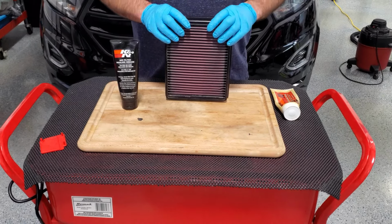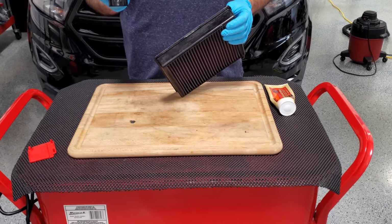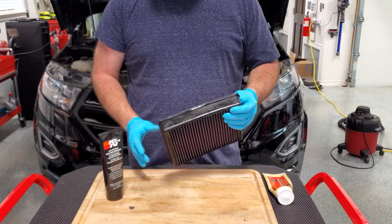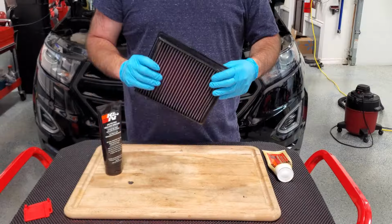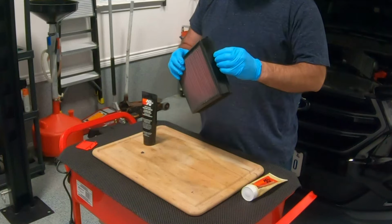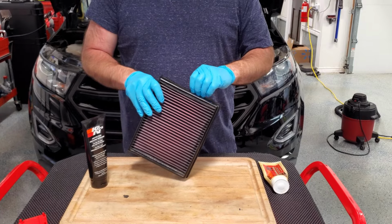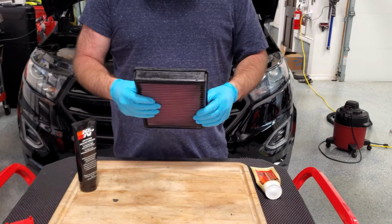But here's what I have personally figured out and what has worked for me. This K&N sealant grease is absolutely great. Since I've been using it, and again, I've been using this since probably the mid-90s, I've never had any problems with any sort of dust, debris, dirt, sand, whatever it is, bypassing the filters.